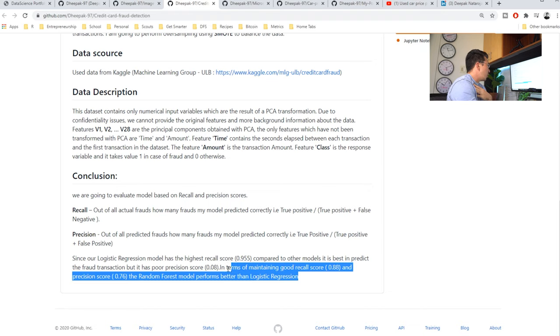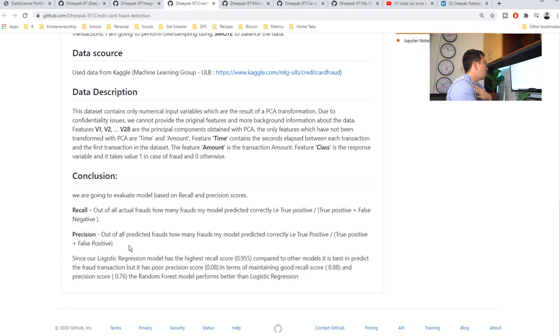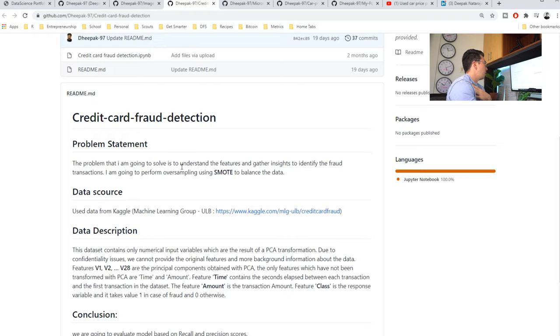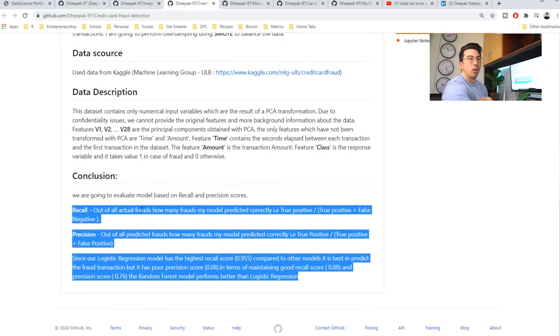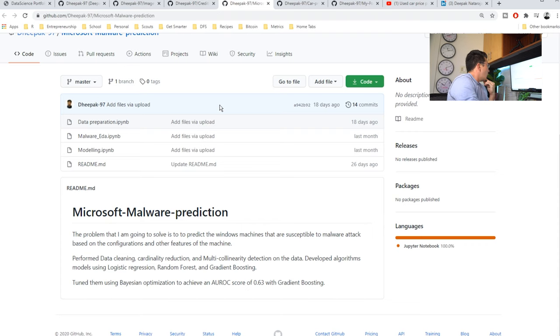Again, Deepak does a great job talking about the results and he includes them. I'd actually like to see them maybe up top, but there's no expansion on that. There's no business value or business understanding that's implied through this.